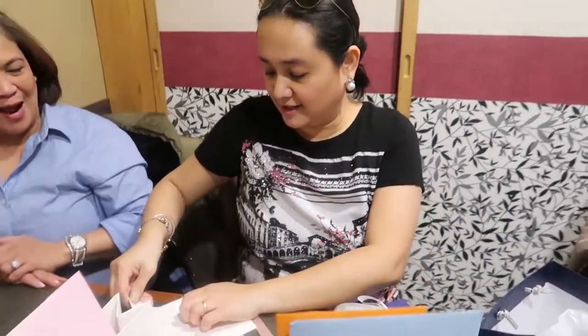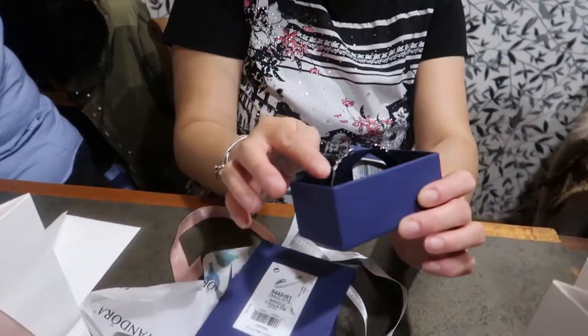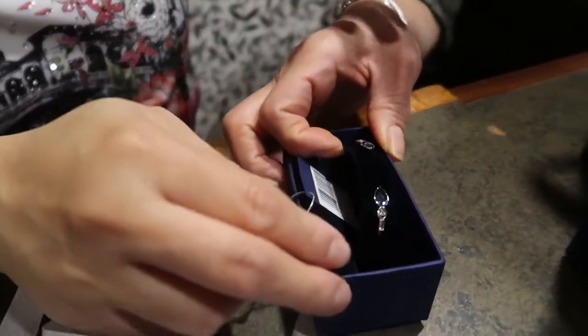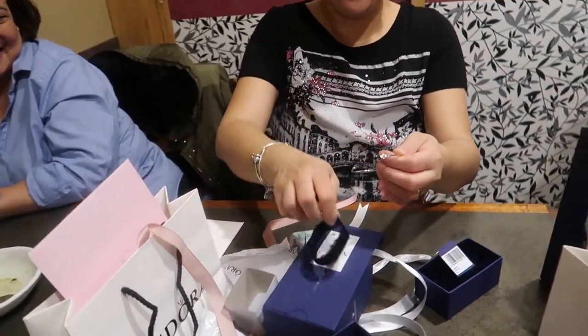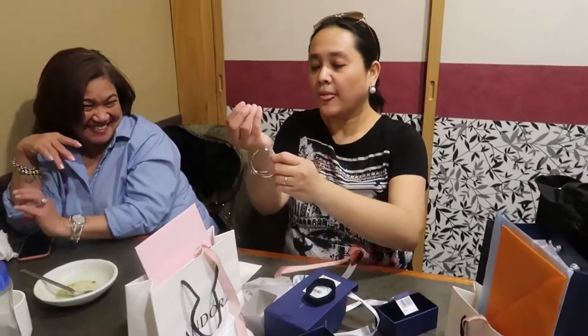Welcome! Julienne, ano pa? Personalized yung card nila. Pinahirapan ka ng marketplace. Oh, I'm so shy. Let us see. Ano yan? Ikaw ba yan? Bracelet yan. It's a bangle. It's a bracelet. Oh, cute. Uy! Sapphire, that's for September. Tsaka bago yan sa suot ko ngayon. September ba ang Sapphire? Oo.